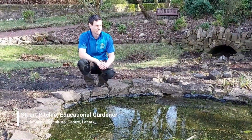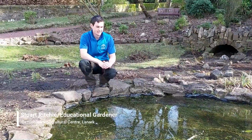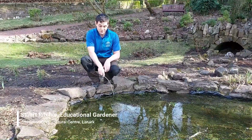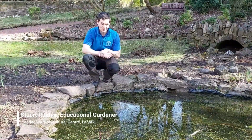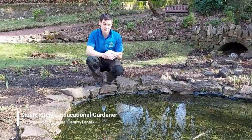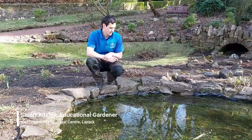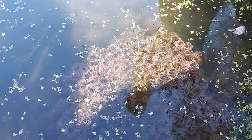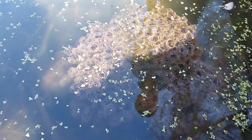So down here we're in the bog garden, just looking at the wildlife pond. All of the plants are starting to grow. This has been frozen. It was frozen for about 2 months, and there's the first signs. There's lots and lots of frog spawn over here, and we've actually spotted a frog.